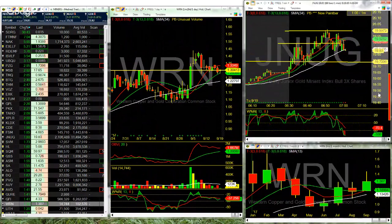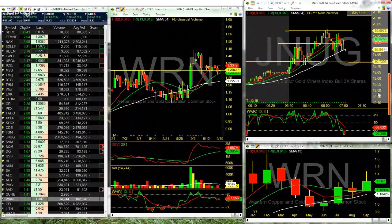That looks like a top. That's a head and shoulders top there for JNUG. On the open, made a high, made a right shoulder. Now it's coming back in across the 34. It is oversold though, so we'll see how this turns out.